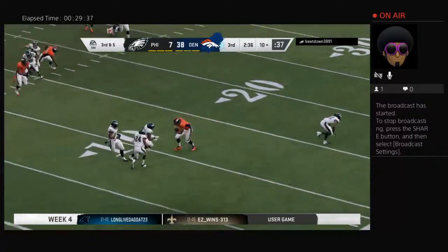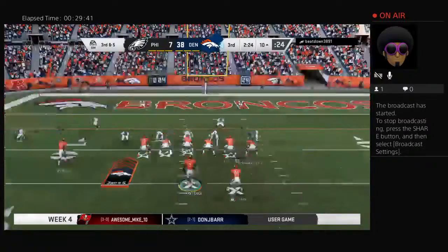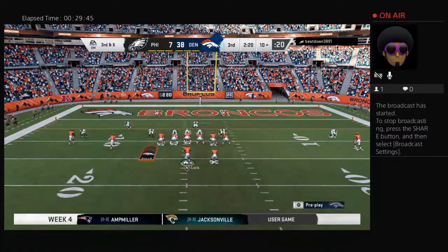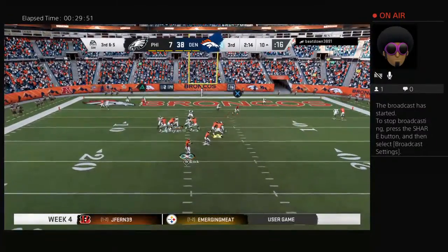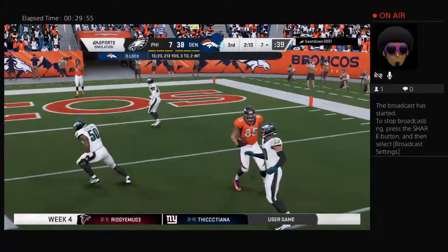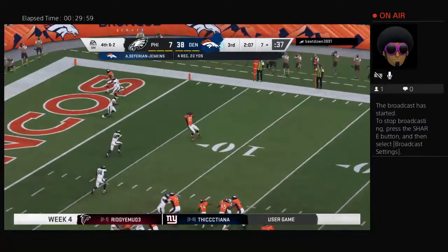That's a gain of 4. Brings up 3rd and 5. Here's Locke. That is caught at the 7-yard line. They stop him for only 3 that time, and that'll bring up 4th down.